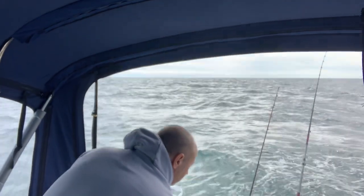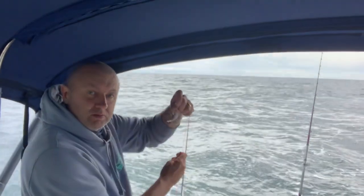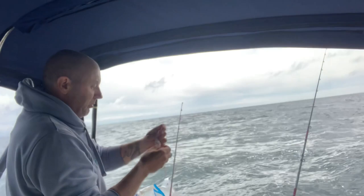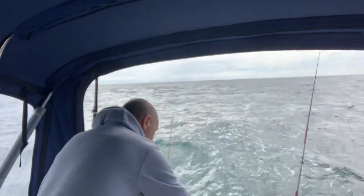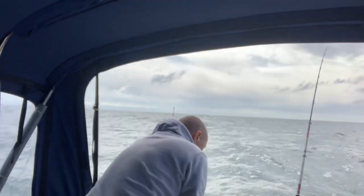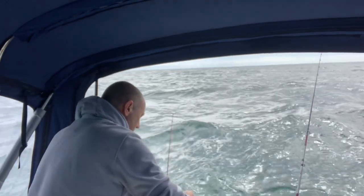So the bait's still there. But I think you see that. But I'll give it a little bit of freshness. Oh yeah, it's attacked it a little bit. I can see it's taken the tip of it off. So rebait and see if we can connect to one of these bream.